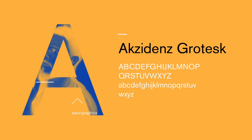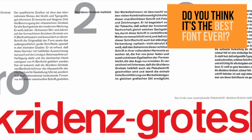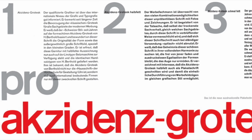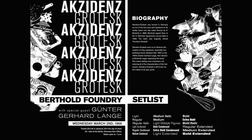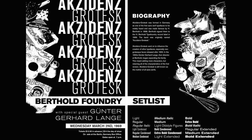Akzidenz-Grotesk was first crafted way back in 1896 and it was designed in Germany. Many regard this font as the best font ever created. It's inspired so many different fonts after it, and it's a very solid neutral font, and because of this, it fits into many different designs with ease. It makes an impact without actually dominating a design, which is a great trait for any font.